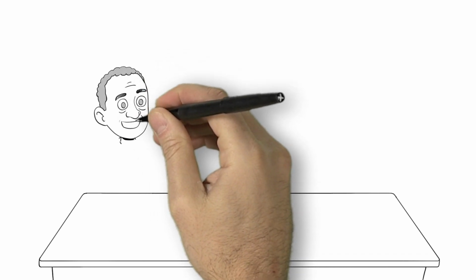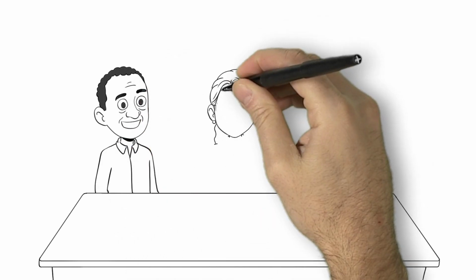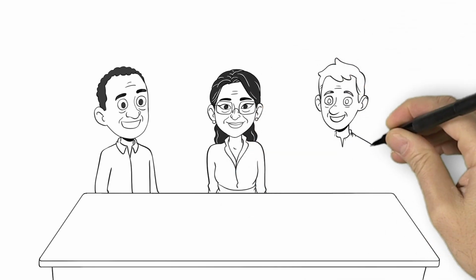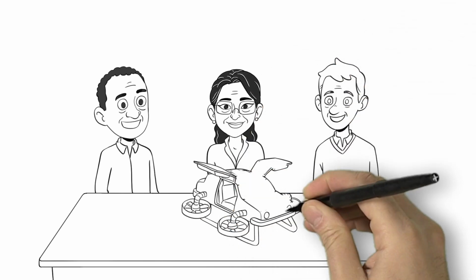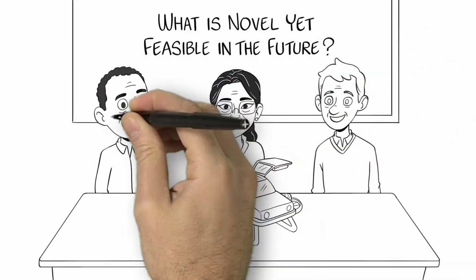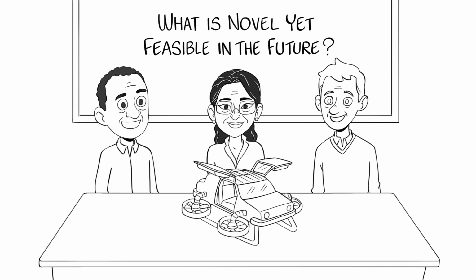Avoiding fixation and linking novelty help teams to develop exciting and abstract ideas, while bridging distance helps refine the ideas along pragmatic lines. The most impactful visionary product concepts, after all, must be novel, but still feasible.